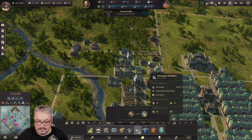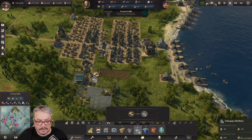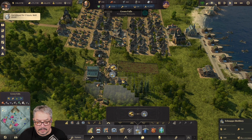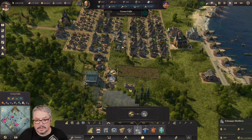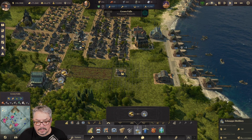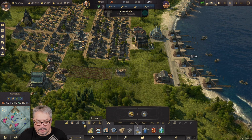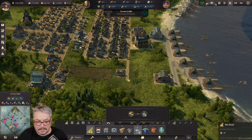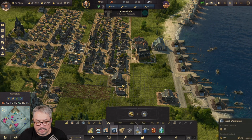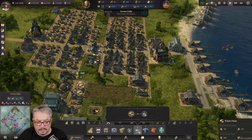And where is that? That is over there. How about a cup of coffee? Okay. You've been playing for 2 hours. How about I put that there, and I don't know, let's do that, let's put a small warehouse there, and let's put our potatoes.